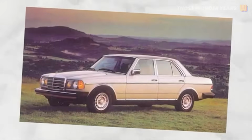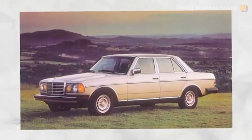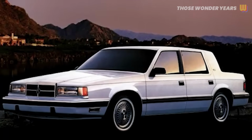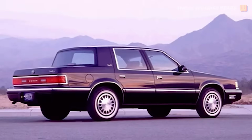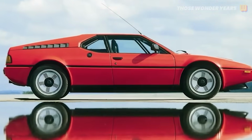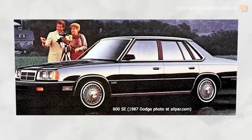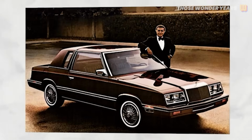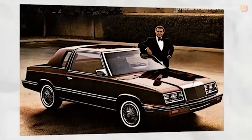They were easy to work on, with straightforward body panels that could be repaired or customized without hassle. Their shapes also gave them a unique personality, making them instantly recognizable on the road. Though modern cars have embraced curves and sleek silhouettes, the bold simplicity of boxy designs remains a nostalgic favorite for those who grew up riding in these sturdy, angular vehicles.